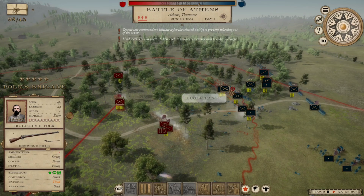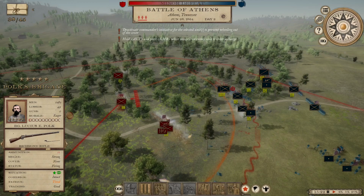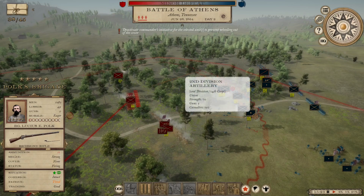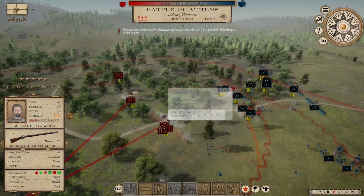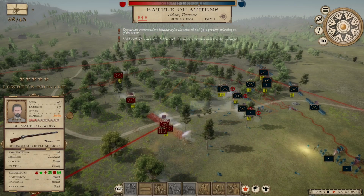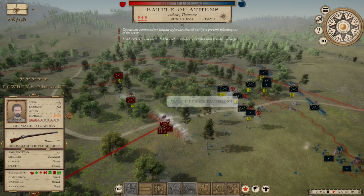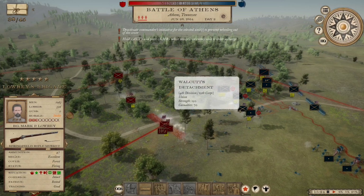Left. These guys are both Polk and Lowry are both really in not a good spot. This freaking detachment.